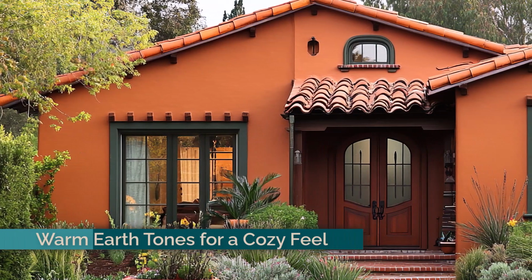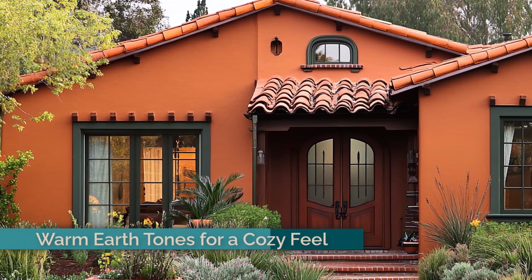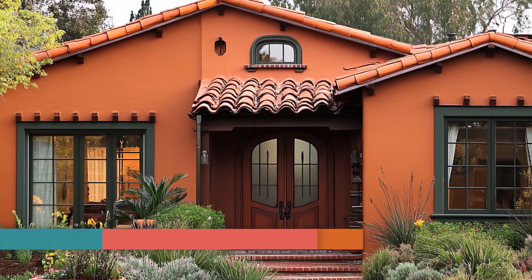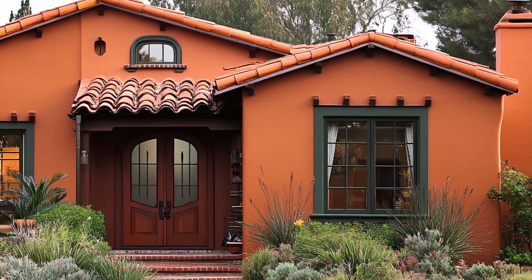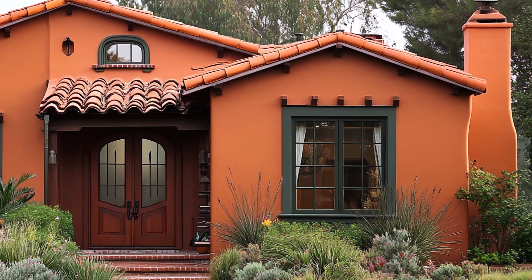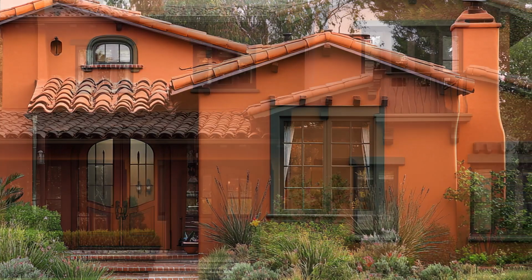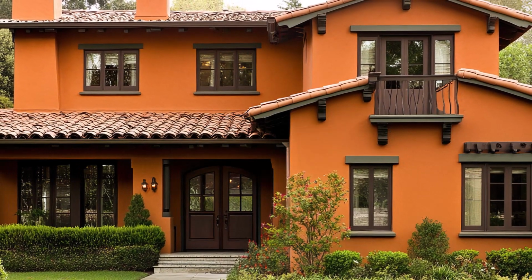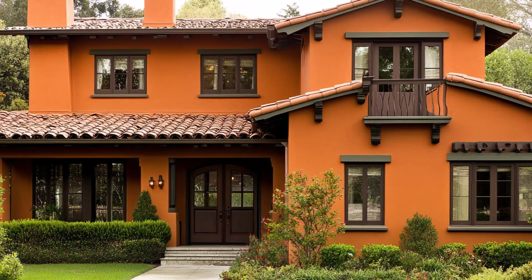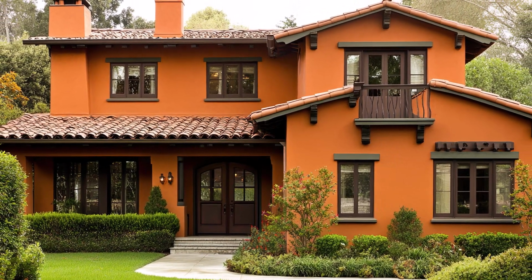Warm earth tones such as terracotta, burnt orange, and olive green are perfect for creating a cozy, inviting exterior. These colors have a natural, grounded feel that can make your home appear more connected to its surroundings. Earth tones are particularly effective for homes in rural or wooded areas, but they can also add warmth to urban spaces.